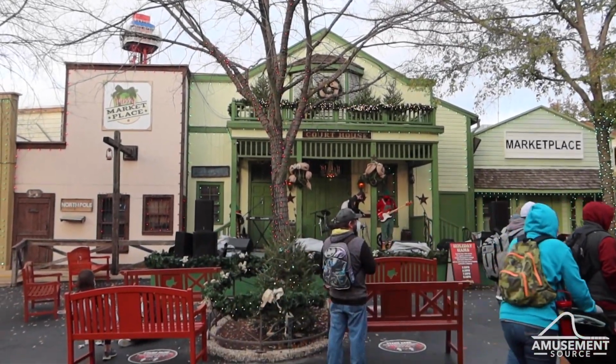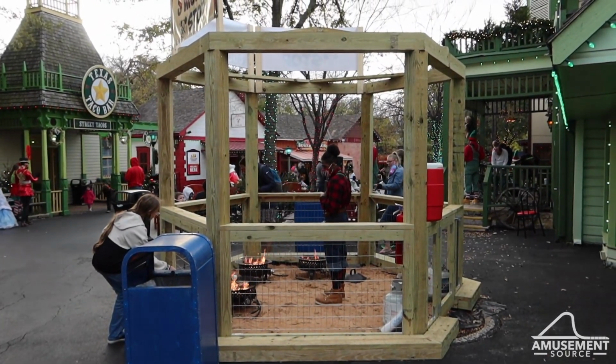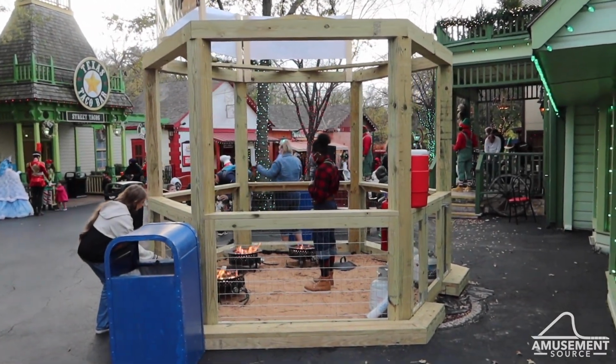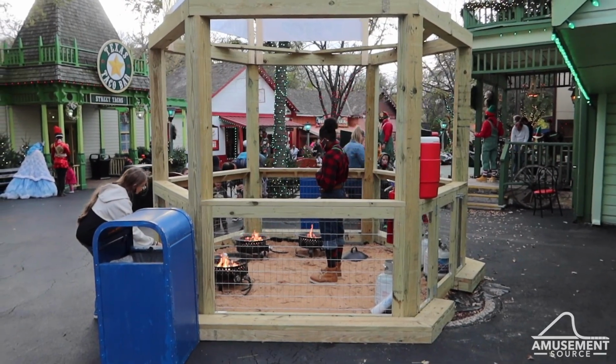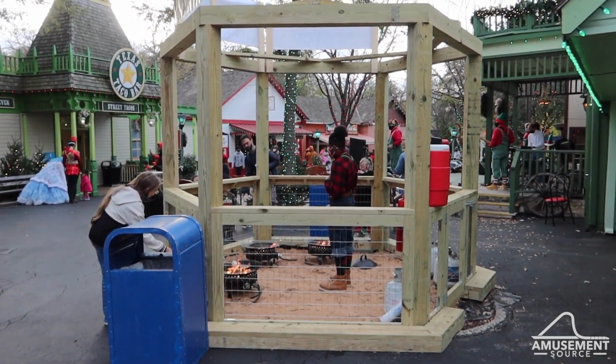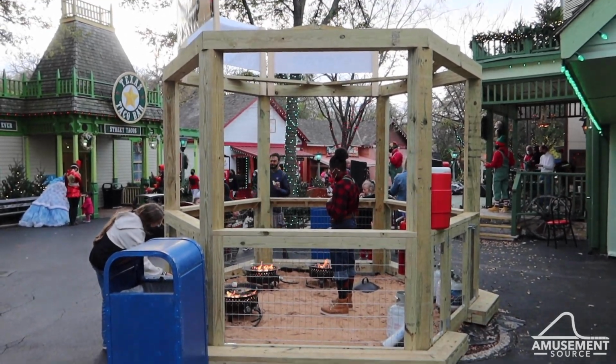And also in the Merry Marketplace is one of these brand new fire pits where you can roast s'mores. So this is kind of what these look like now. You can roast through the fence. It does kind of keep everyone distant, so I do kind of understand this, and it's a nice setup, and they look pretty good too.